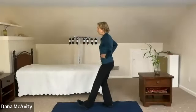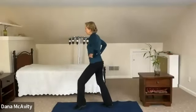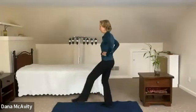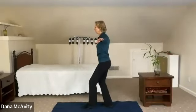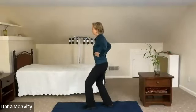All right, so one more time, heel goes up, back to the toe. Now, both knees soften and lift and point. You want to stick your hands out to the side if that helps your balance. Sometimes that's helpful. Or hold on to something.